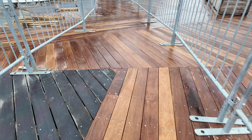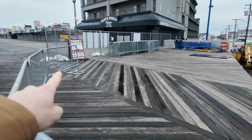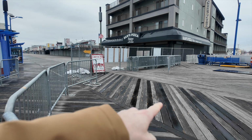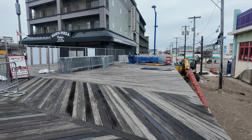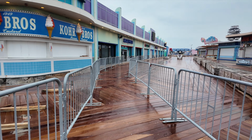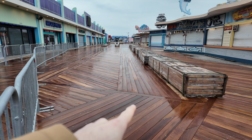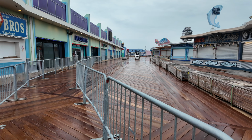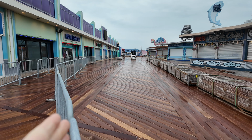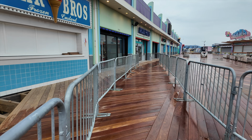The first question you guys had was, are they going to keep the same design? Are they going to go like this all the way to North Wildwood? You see how you can see the different angles, and then it's straight down the middle where the tram car is? Well, here's your answer. Yes, the tram car goes on a straight path here, and then here's the cut up where they angle it inward, and then inward here.